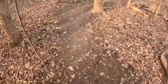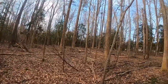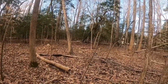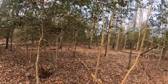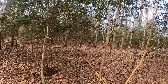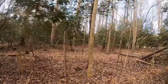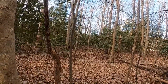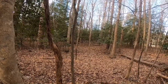That looks like a buck. Right there. It's a pretty good spot. See if we can get a look at these deer. There they go. There they go. A herd. I see him. You see them looking at me? It's a bunch of them. Ooh, nice sized deer. Hopefully you can see them.